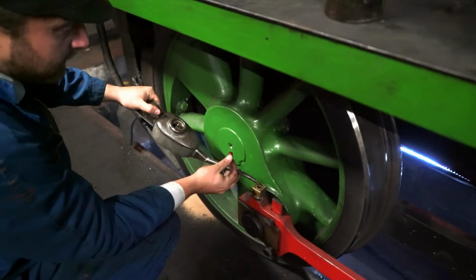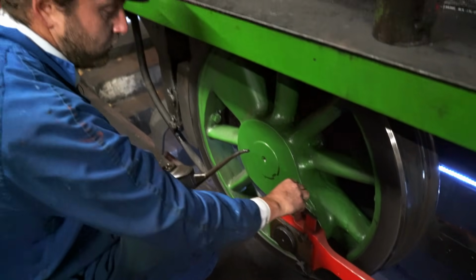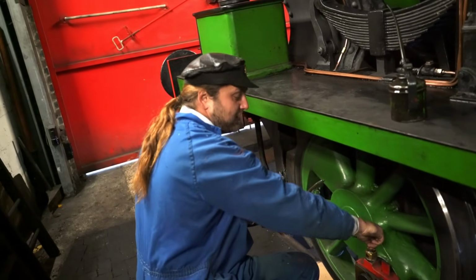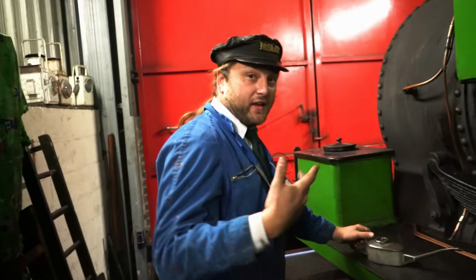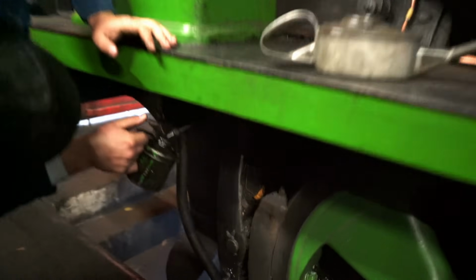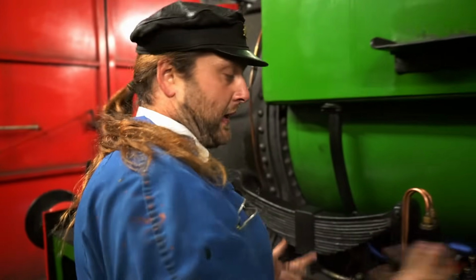Now, what's amusing is the front ones haven't used as much oil as the rear ones. And that's obviously because the rear ones are sat next to the firebox, and so the temperature is warmer, and so the oil goes more runny and thus gets used up more quickly. And now, squirty squirty there, and squirty squirty there, just on the hangers. Now we can start working our way back this way.